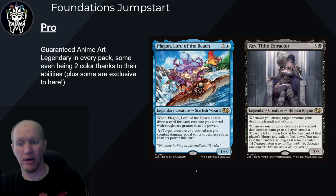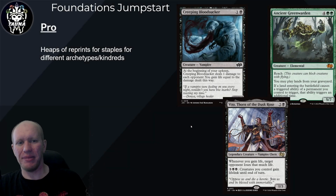And they have some really cool abilities as well. A lot of these anime arts are exclusive to this Jumpstart, which also makes them very, very expensive. There's heaps of reprints for staples across them as well. Veto is a staple within any life gain deck. Ancient Greenwarden, any landfall deck is huge. Creeping Bloodsucker, he's great with vampires. He's great for life gain. He's great for my Abaddon deck that wants to deal damage to people at the start of the turn, etc. He's really great for that kind of stuff.